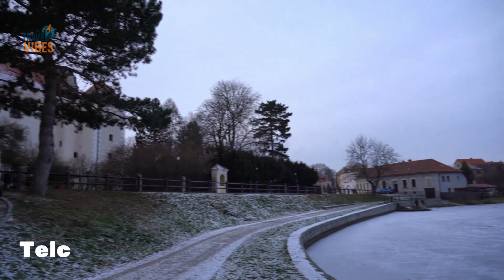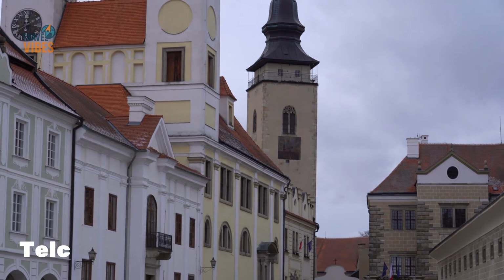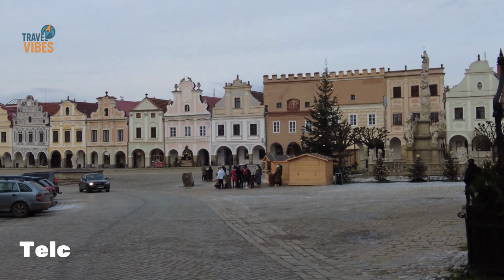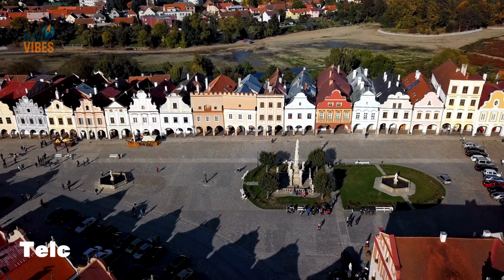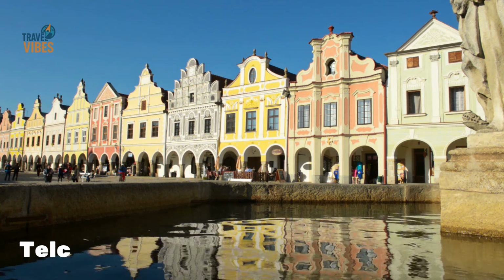At one end stands the Grand Telc Chateau, once home to noble families who shaped the town's beauty. Beyond the square, narrow lanes lead to peaceful gardens and still ponds that reflect the bright roofs and church towers above. Soft breezes carry the sound of church bells and bird song across the water.